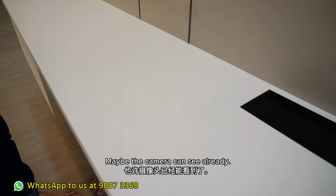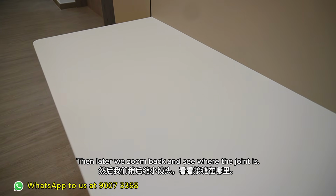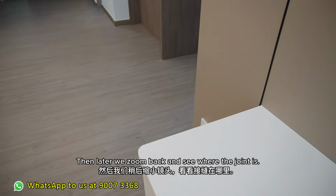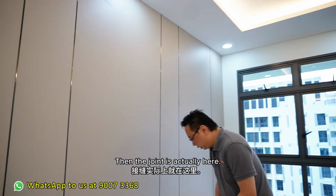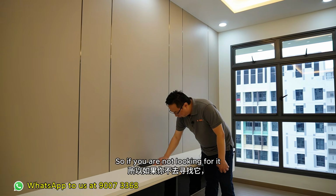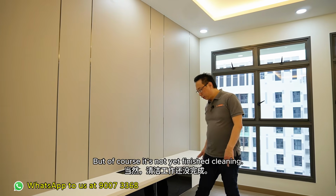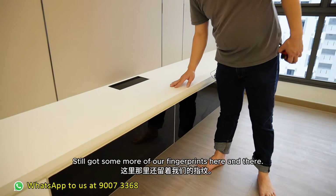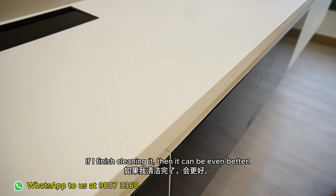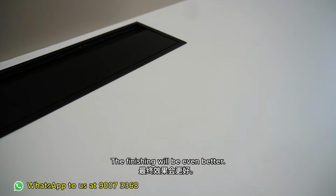Okay, maybe camera can see already. Give you a hint already. Then later we zoom back and see where is the joint. Okay, then the joint is actually here. So if you are not looking for it, just a general sweep across, you don't really see it. But of course it's not yet a clean finish. Still got some more of our fingerprints here and there. If I clean it finish, then you can even better the finishing. Tomorrow let them go and clean up.